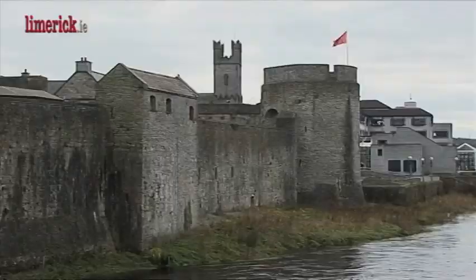We also offer a walking tour of medieval Limerick here. This really is a fascinating area. We're right beside King John's Castle. So much has gone on here, the three sieges of Limerick.